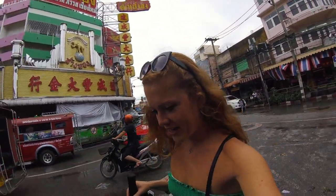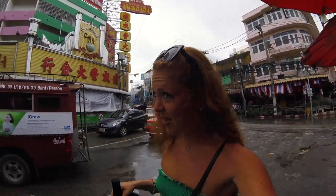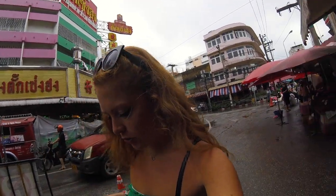So today we're in Chiang Mai in Warorot Market. I'm not sure if I'm pronouncing it well. So apparently it's mainly where Thai people go to do their shopping. So it's not supposed to be really touristy.